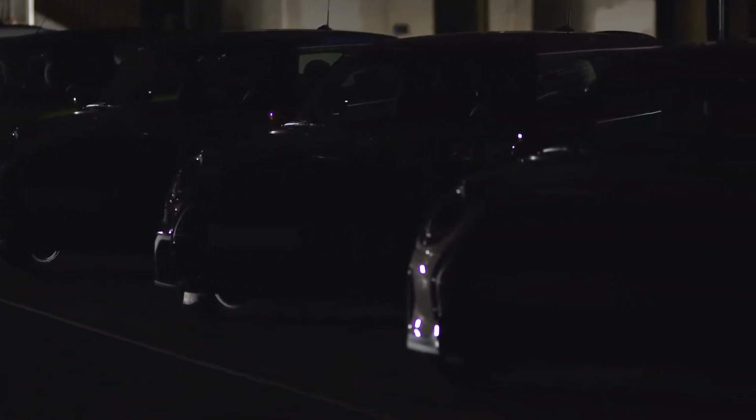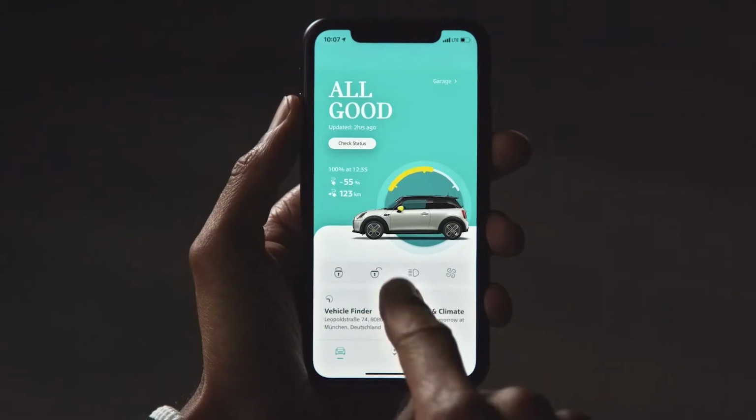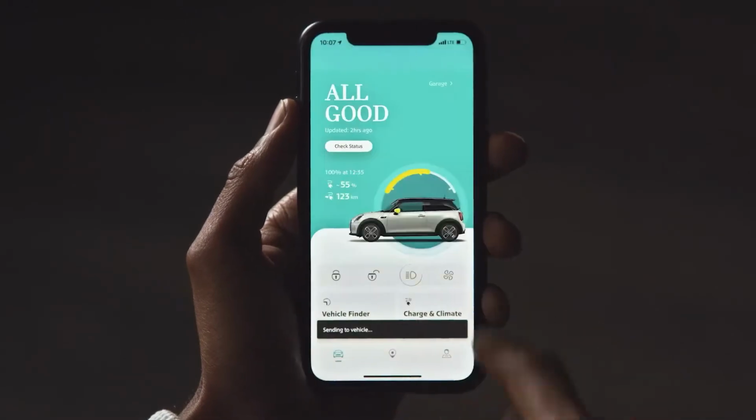And when you're ready to drive off and you approach your vehicle in a dark parking lot and you're not sure where you left your car and you don't have your key at hand, then you can use this cool new feature added to the remote services in the Mini app. Flash your Mini's lights. There it is.